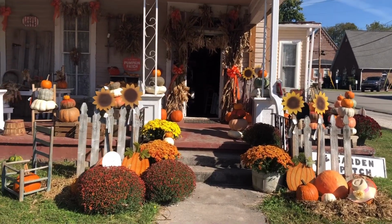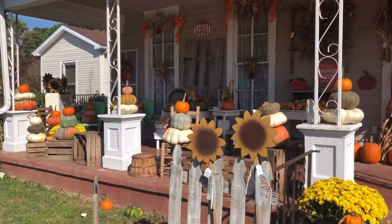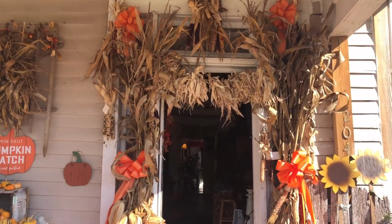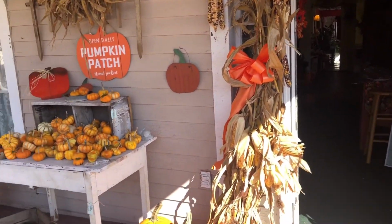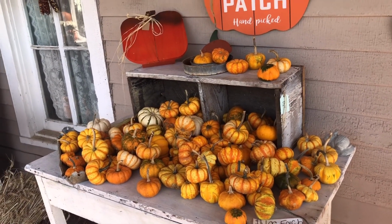This is coming up the front door to the front door. And as you can see, the porch is just full of fun things. I like how she has put this corn husk together over her door. That looks so warm and inviting. She has any size pumpkin you want, she has for sale.